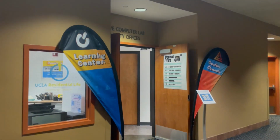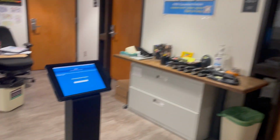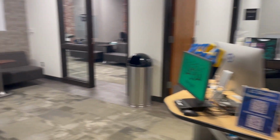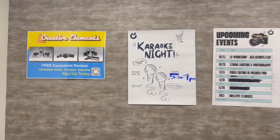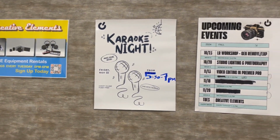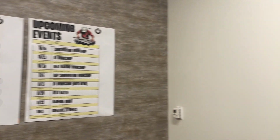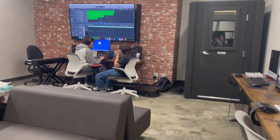Across the hall, you'll find the Nev Learning Center's The Labs, which is a study space dedicated for UCLA students, and it also has its own music lab. There are lots of different events that you can go to. There is equipment that you can check out, karaoke nights as an example, and lots of different workshops for creating music and writing as well.